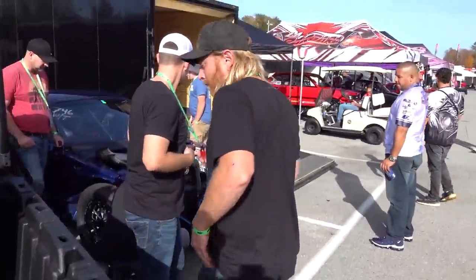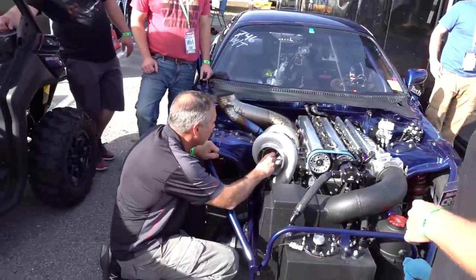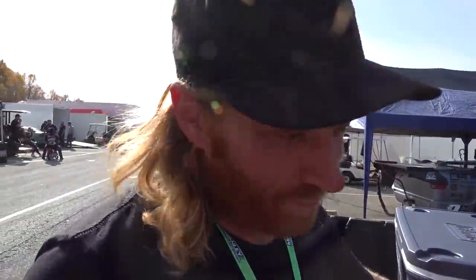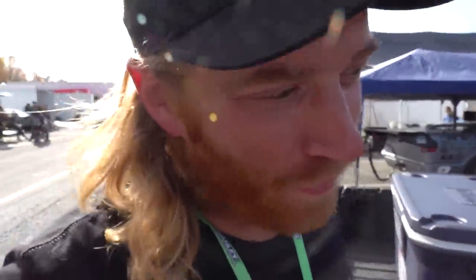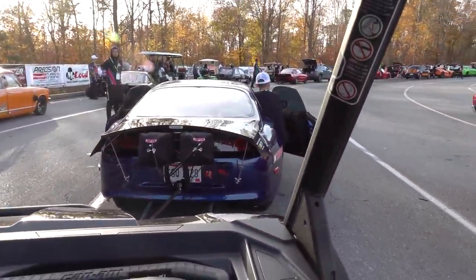Well, one cool thing about an event this size is that there actually are engineers from Precision here to look at the turbo. It's an experimental unit doing experimental stuff. Right. Just let us know if this thing's going to definitely explode or not. If it's not, yeah, we'll go. Here we go again.